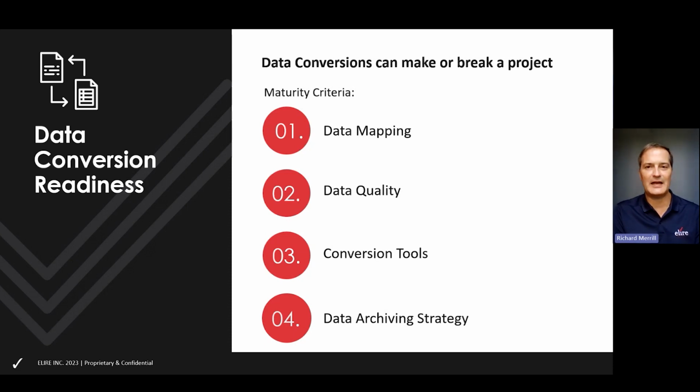How is your data residing in your table structures today? How does it need to reside in the table structures of the cloud application? If you're going with a coexistence interim phased approach, how does the data map in for those interim steps as well, right? And then what's the quality of your data?